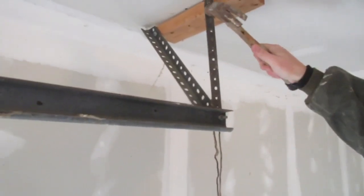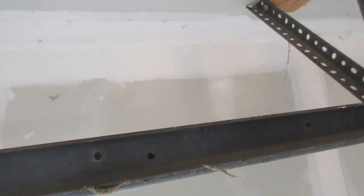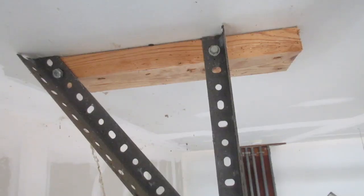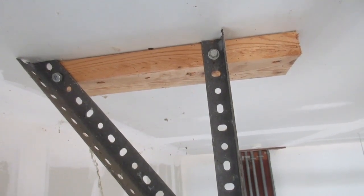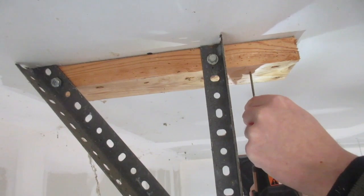So you can see it was down quite a ways from the ceiling. Normally, from my understanding, you would hook these right to the rafters, like you would have cut a hole in here and screwed it to the ceiling that way. Alright, so let's run a couple screws in it. Take our handy dandy drill here, run a couple screws through the wood into the ceiling.